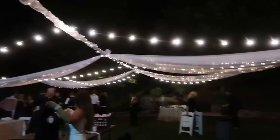Welcome back. Trailer's there, truck's over there. It is currently 11 p.m. Supposedly it's supposed to be over. I don't hear any music, so I think it's over. Check it out. Time to tear it down.